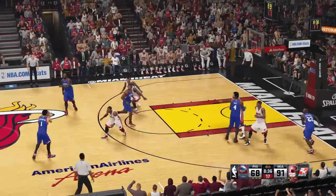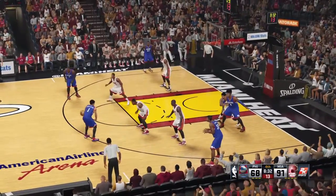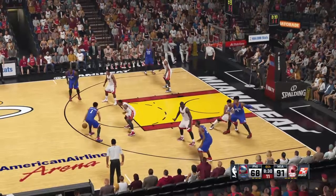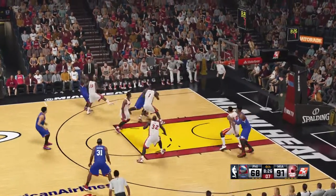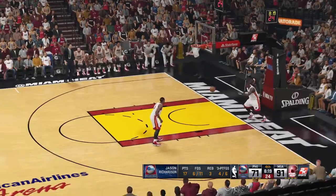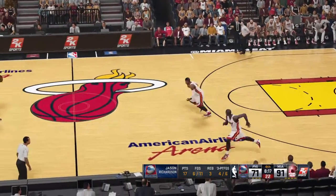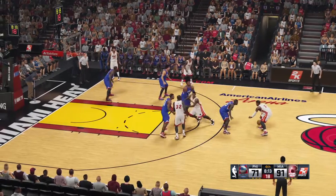Thompson dishes to Moultrie. Now here's Carter Williams. Pass to Richardson. Puts up a three. The basket good off the assist from Carter Williams. There's no better sign of how efficiently a team is operating than their assist numbers. And theirs are fantastic. It's just beautiful basketball to watch, Clark.